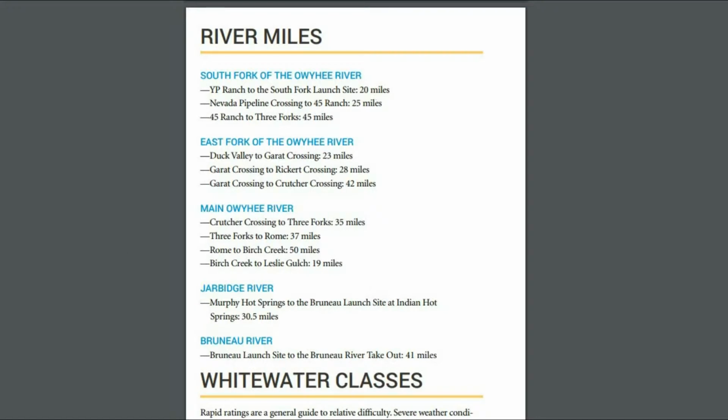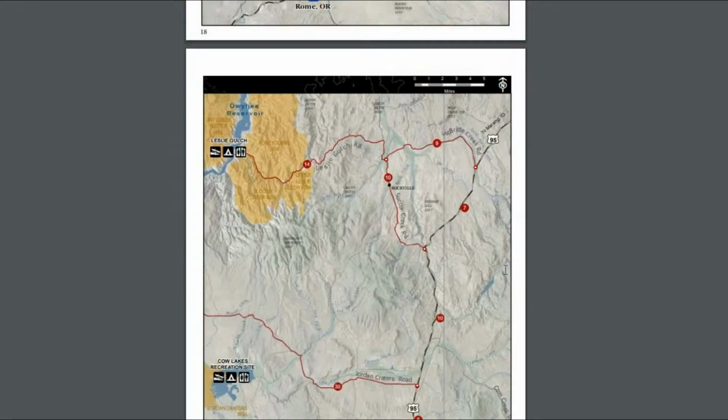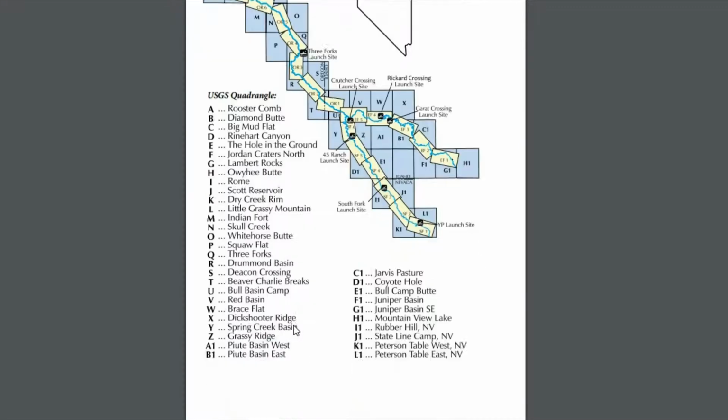We have the YP Ranch to the South Fork launch site, which is 20 miles. Let's check that out. Okay, so right here we have the South Fork launch site, which is not where we'll be launching. Sorry about this. We would be at the YP launch site, and we would take out at the South Fork launch site, or we could put in at the South Fork launch site and take out at the 45 Ranch launch site. Or we could do the YP launch site all the way to the 45 Ranch launch site. Let's go check it out.